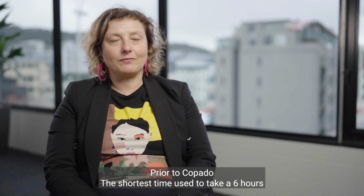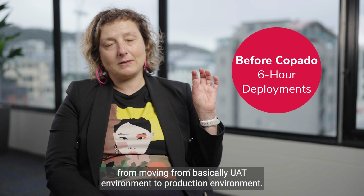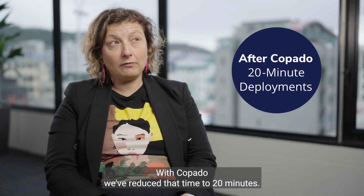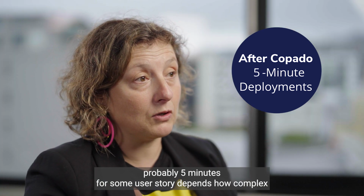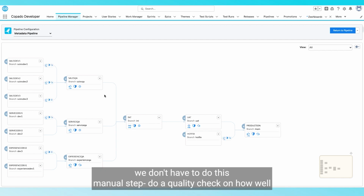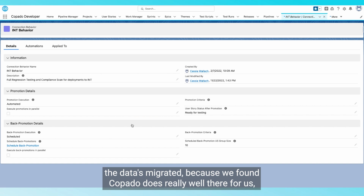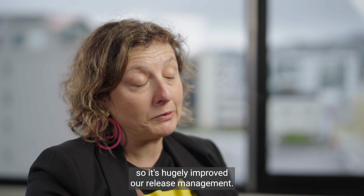Prior to Copado, the shortest time used to take us 6 hours from moving from basically UAT environment to production environment. With Copado, we reduced that time to 20 minutes. Probably 5 minutes for some user stories, depending on how complex the features are and the amount of data that we're releasing. And what we found with Copado as well is we don't have to do those manual steps, do a quality check on how well the data is migrated, because we found Copado does really well there for us. So it's hugely improved our release management.